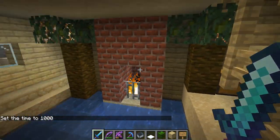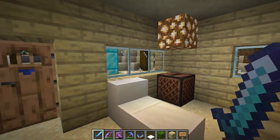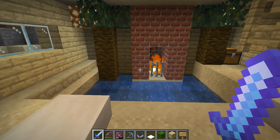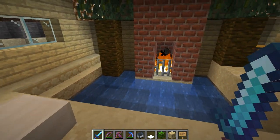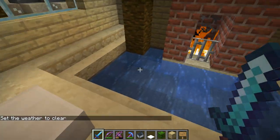But yeah, this is what the lodge looks like this year. This is a completely new design that was never here from any other year, because again, the lodge was never decorated last year, because last year it was too new for it to be decorated. So yep, that's what I did here.